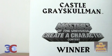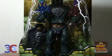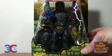Like you can see from your screens, this character, like it says on the package, is the winner of the Create a Character contest from 2011. And let's see the figure itself, at least inside the package at this point. And here it is. Oh, there it is, Castle Grayskullman inside its package.